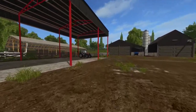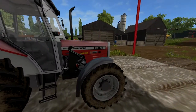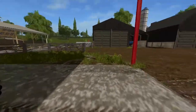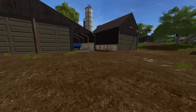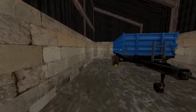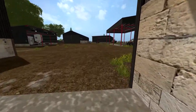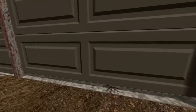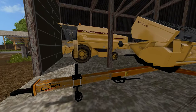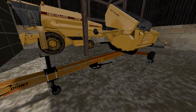This is our only tractor that we own at the moment, a little Massey Ferguson 390T. That's all we have to use at the moment. We have a little Brentner trailer in here, little blue Brentner. Is that a Brentner? Yes, a little Brentner trailer for our crop when we harvest. And in here we have the beast of the farm: the New Holland TX34 with a header and header trailer.